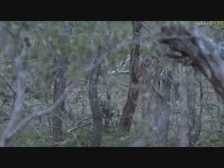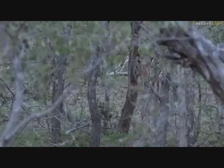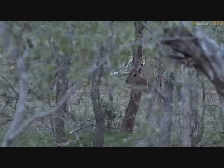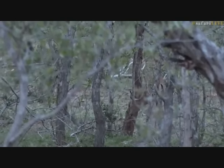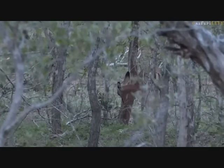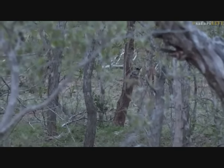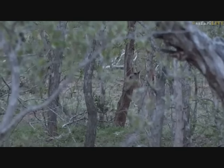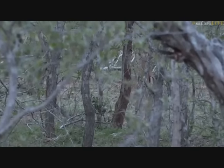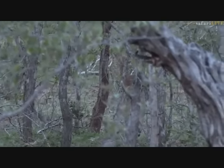No, that's a tree, Matiri. That's not your mom, that's a tree. All these new smells. All these new sensations. Where's Mom? You lost Mom. Look at that. That baby is not nearly old enough to be eating solid food. No, little one, that's not Mommy. That's a tree. Looks like it's licking up the termite. Look, it is. It's eating the termite residue.